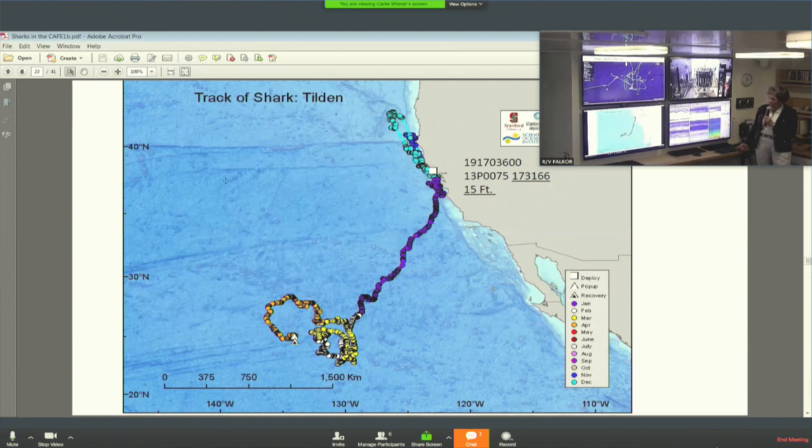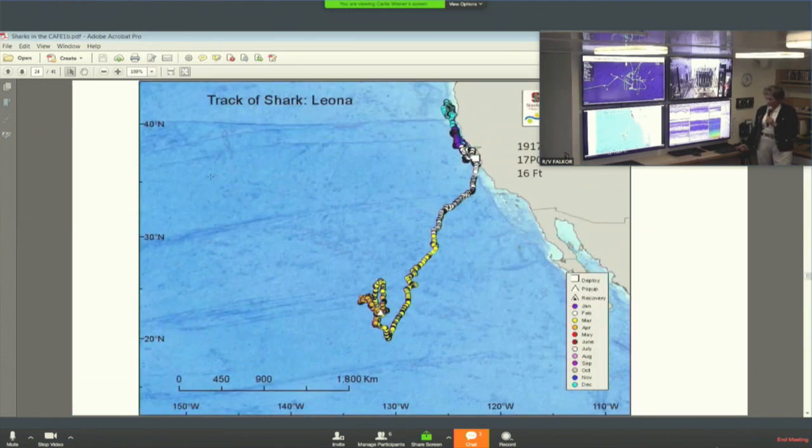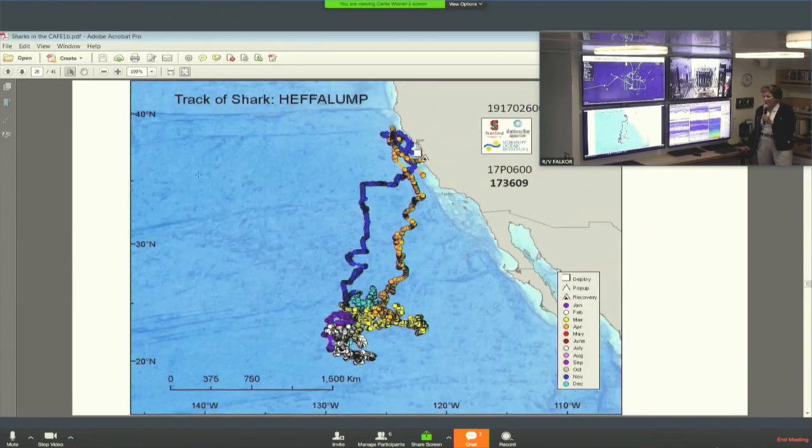This is Chippy, another male, and you can see they're leaving California and coming right down to the cafe. This is a female shark named Leona, very big shark, probably tagged by Taylor at Año Nuevo. And then one more shark for you is a real favorite of all of ours called Heffalump.